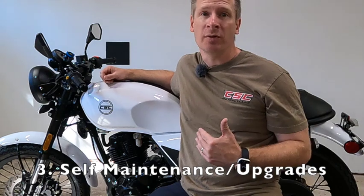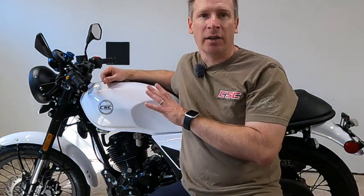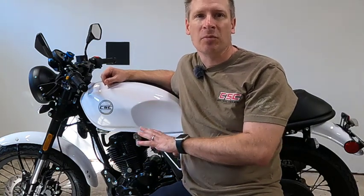The third reason I chose the SG250 was simplicity of maintenance and upgrading, and being able to do both of those things myself. Mechanically, this bike is dead simple. It really doesn't get much simpler for a roadworthy motorcycle. You know, it's carbureted, which is pretty simple to deal with. Single cylinder, everything is just really easy, mostly very accessible. You know, I'm not taking a bunch of plastic off like a lot of bikes. So that was a big deal to me.